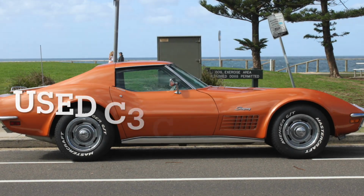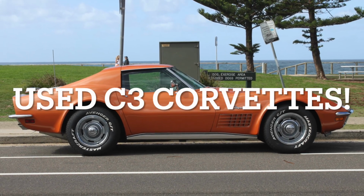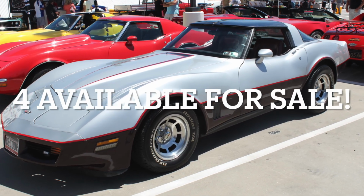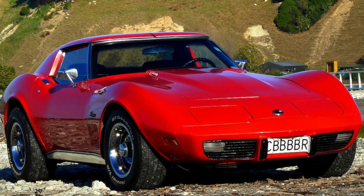Today, we are going to be going over the C3 Corvette market, and I will be giving you 4 examples of cars available for sale that you might want to take a look at, if you are in the market for a classic Corvette like the C3.